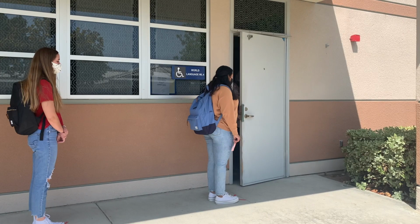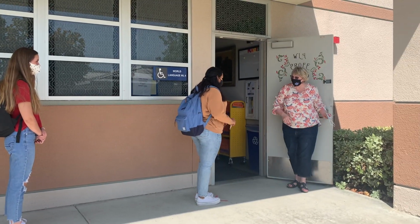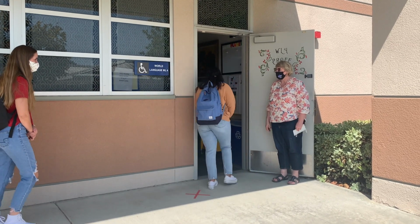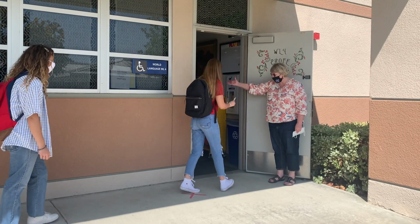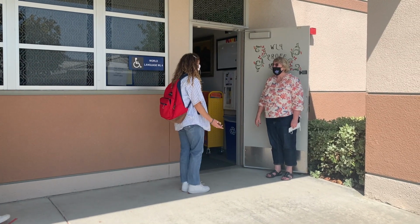Let's talk about entering class. So here's an example of a teacher opening the door. Again, teachers will admit students into the classroom. You will not open the door and admit yourself. A teacher will be checking to make sure that you have your ticket.